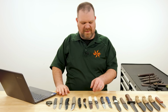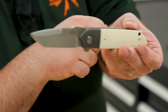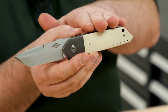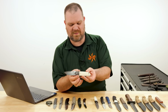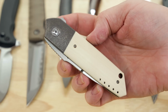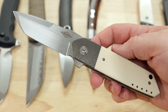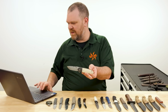All right, next we have from Mechforce and designer Peter Carey, we have the Roadster. Again, this is what I'm talking about by some of that kind of custom level quality. Even though this is a production knife, this has the same hallmarks as the Peter Carey custom versions of these knives. This is the least expensive of the four right now, $410. For an extra $10, you can get some fat carbon handle options. But actually they're not fat carbon, but similar style to those.